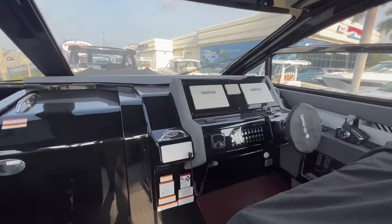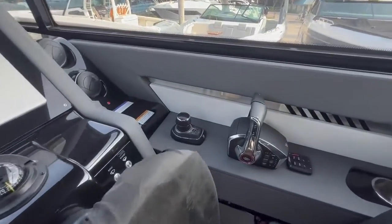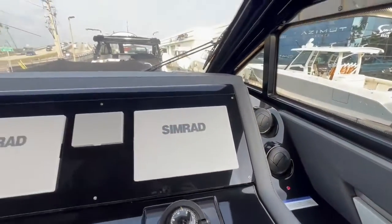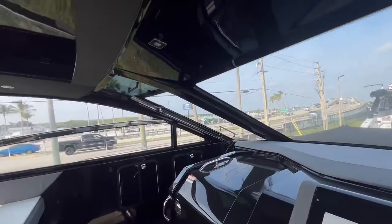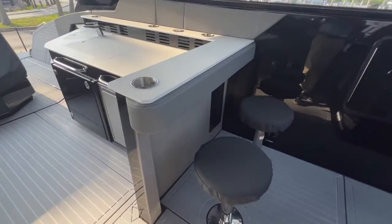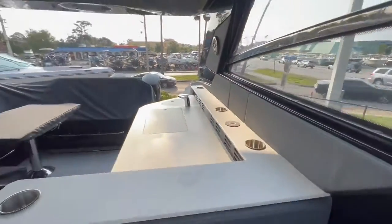We have an awesome helm area, state-of-the-art electronics, Mercury joystick. This area does have air conditioning, SeaKeeper equipped. We do have a sunroof, and then very unique bar stools here at the helm. Can't get much better than that.